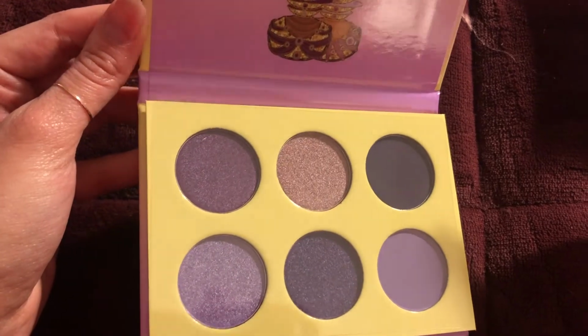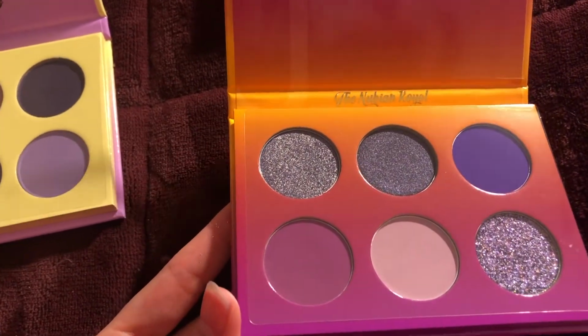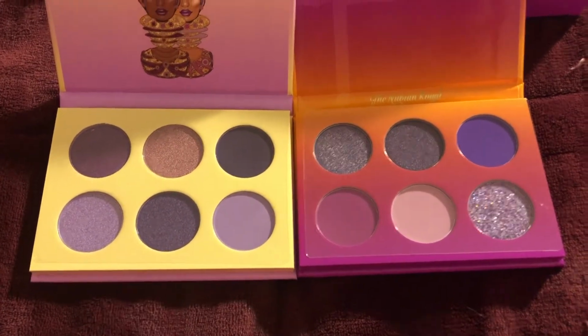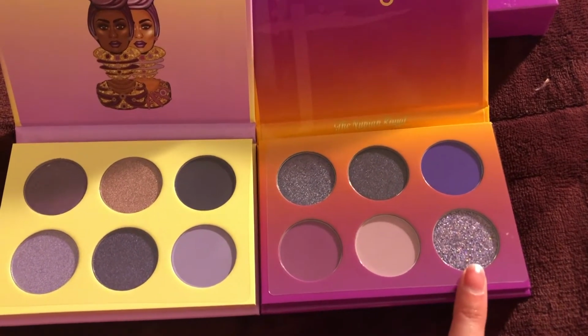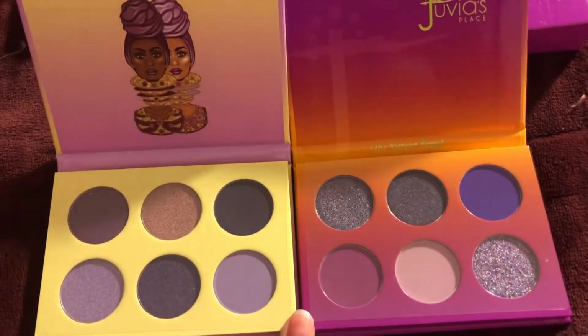Sorry, my ring light is getting in the way. And then we have the Nubian Royal, which you can see we have 3 shimmers and 3 mattes. And as you can see, this one is more like darker purples with a bluish base. This one has more like magenta and pinkish ones. And then these ones, they look similar, but they aren't. So I'm happy that they're a very mixed variety.